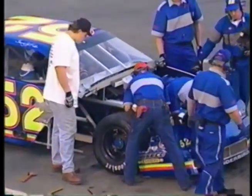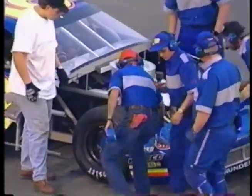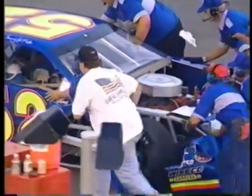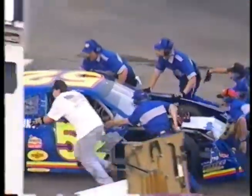There's Tammy Jo's car being worked on. She just doesn't have any luck at Bristol, Tennessee. We mentioned she qualified on the outside of front row last year and had a power steering hose rupture 20 laps into the race. And they try to work to get her back out.